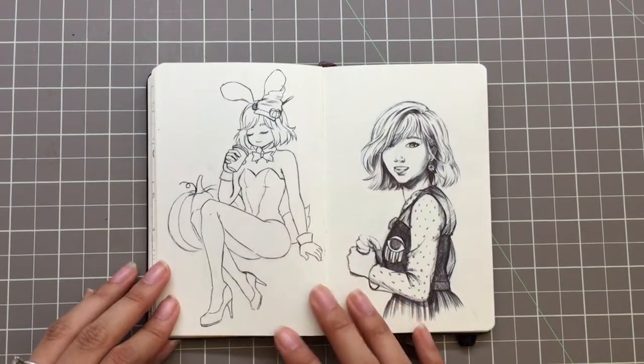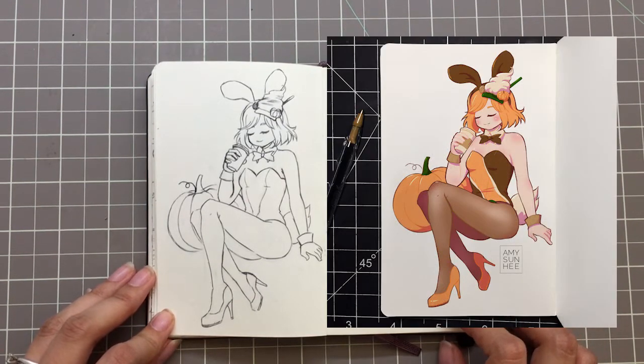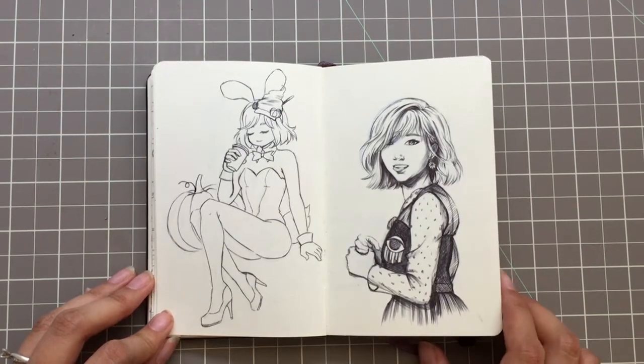On the left page is a drawing of a friend of mine that did a pumpkin spice latte cosplay. I'll post the digital copy above. And on the right is a little K-pop sketch of Jungyeon from Twice.